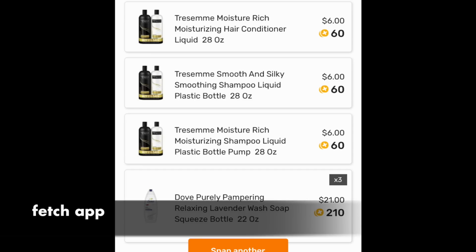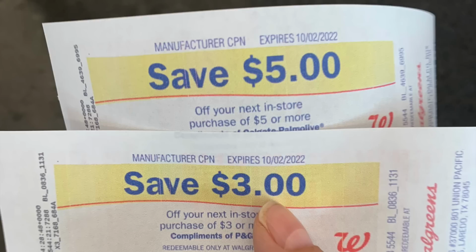Now, I did photograph my receipt to the Fetch Rewards app, and I got back like 310 points, so like 30 cents. Hey, it's better than a kick in the pants. And just to show you guys my 2 gorgeous register rewards that printed, both manufacturers, that's $8 back for the Irish Spring and the Oral-B toothbrushes, so really nice.